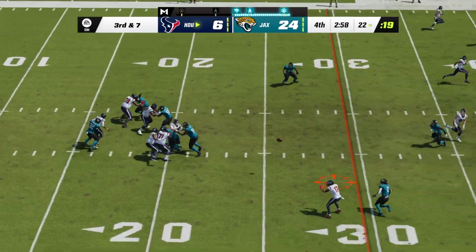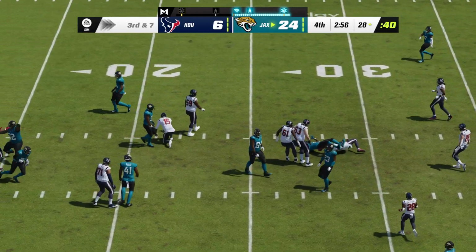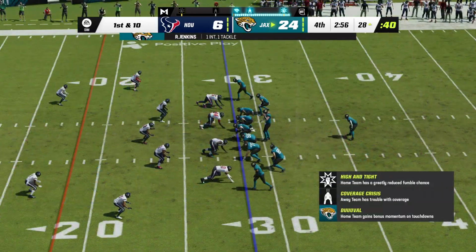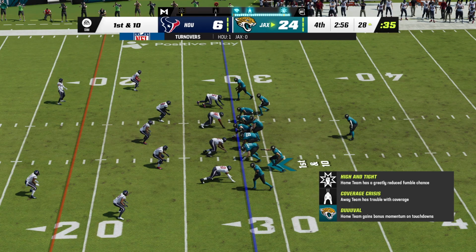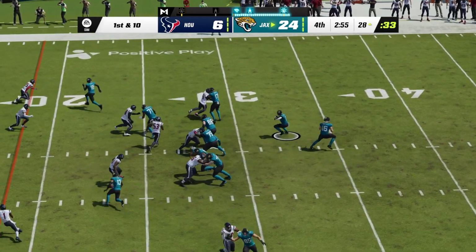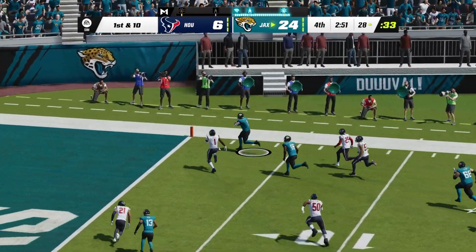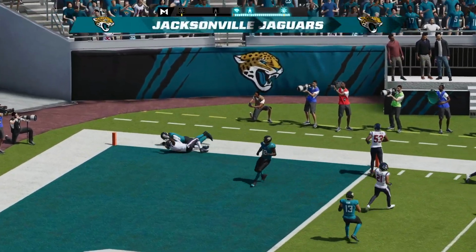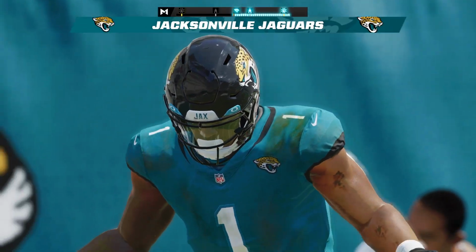Stroud on 3rd down now. Looking this time for Woods, and it's intercepted. Rayshon Jenkins picks it off. And the Jags are going to take possession of the football. A give to Etienne running right. And he will get this into the end zone for a Jaguar touchdown.